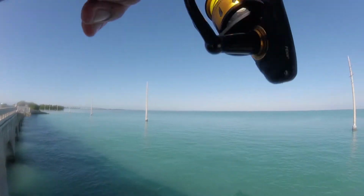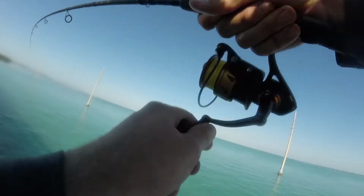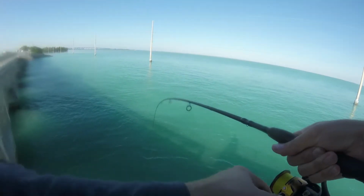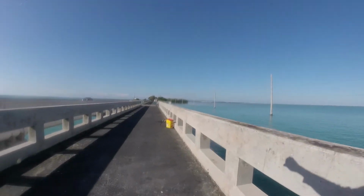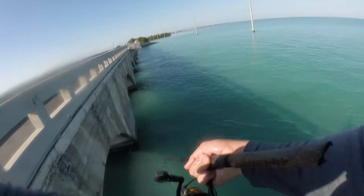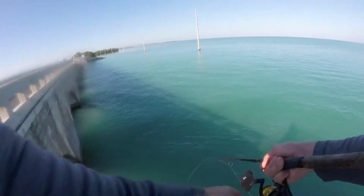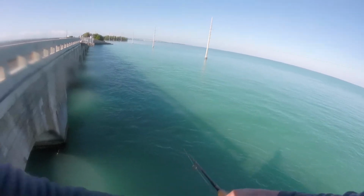Finally got my mackerel. Ooh, there's two of them with it. Ooh, that's a good one too. Heck yeah. You guys want it? Beautiful Spanish mackerel. Get a photo. That made the video.